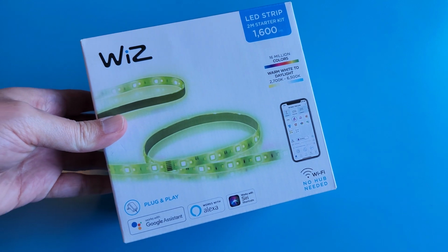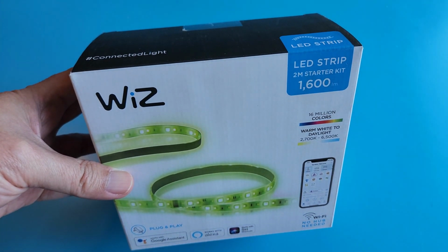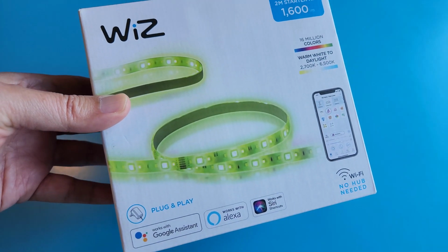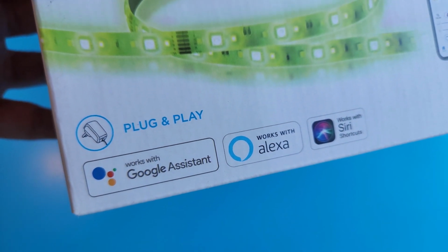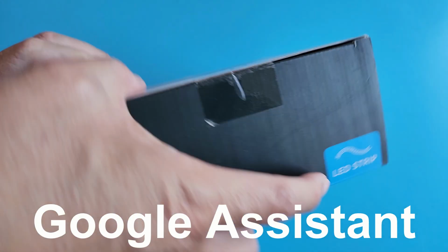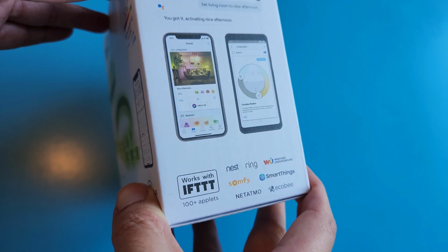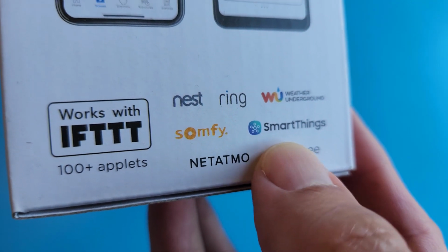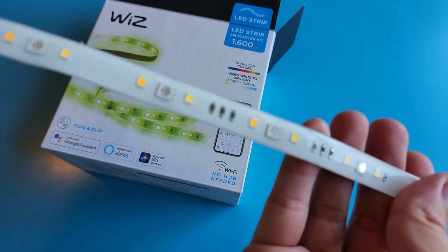Now that reminds me, I bought this WiZ Ambient LED light strip 6 months ago, and I haven't set it up yet. Finally, I'm going to set this up. It works with every digital assistant: Google Assistant, Alexa, and Apple Siri. I run both Google Assistant and Samsung SmartThings in my house, and apparently, it works with Samsung SmartThings too. The quality of the light strip feels quite well made.